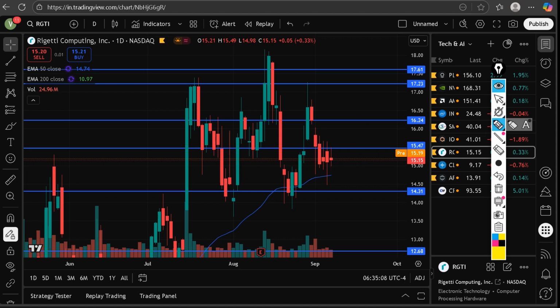So by looking at the pre-market, I think it should first come to this level of 14.74, and once it tests this price, then from this level we can see an up move coming. This is my view for this stock.